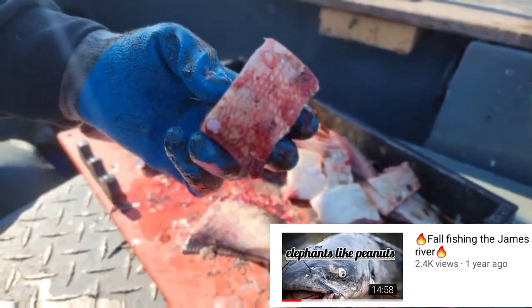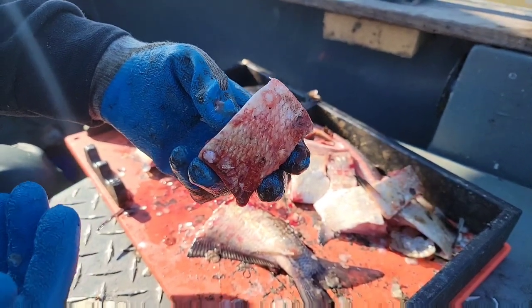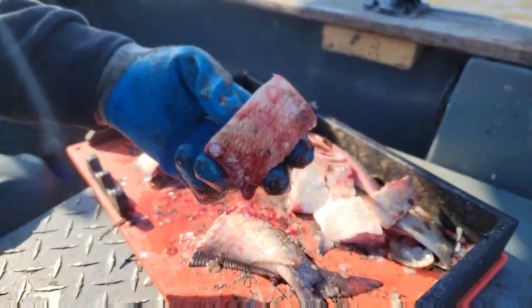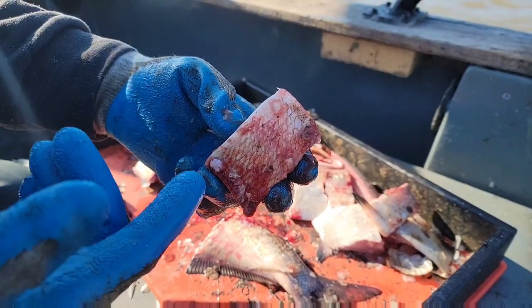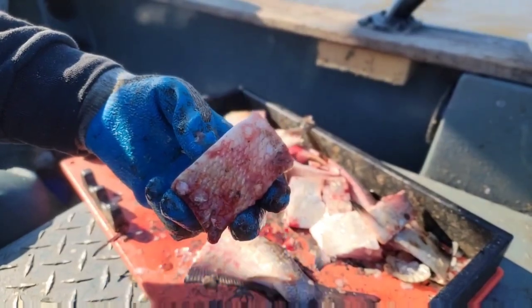It's a good little size right here. It's not too big. If we got a lethargic bite or a bite where they're biting a little bit funny, this smaller piece of bait is gonna give us a better hookup because it doesn't have as much for those fish to come up and grab. Moving on.